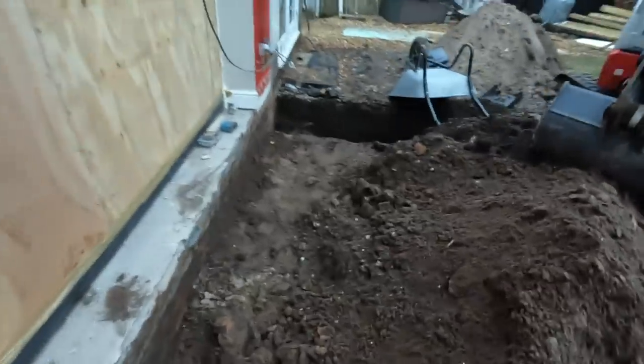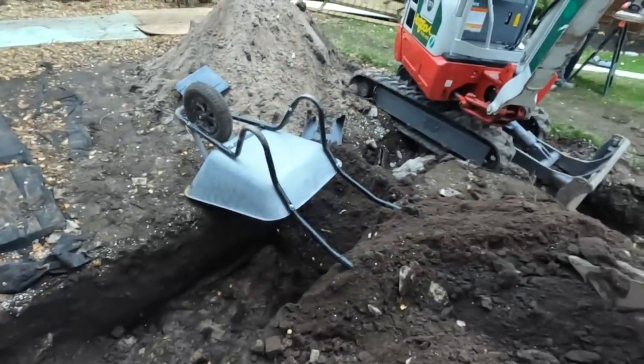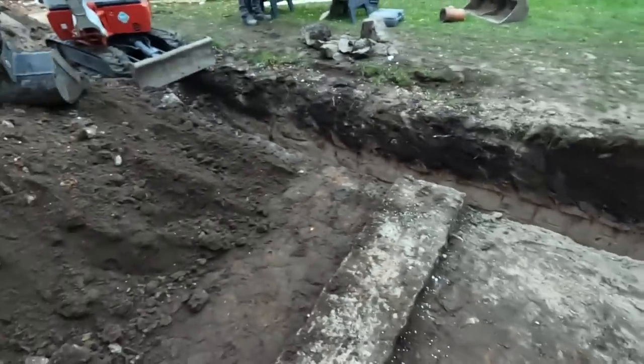So, that's Jason's handiwork today. My handiwork is just a big pile of crap, so... And we've also made a good start in this part as well. Good progress has been made. I've said that 10 times already. I'm a bit knackered because it's been tiring moving these barrows. Catch you for day 3.